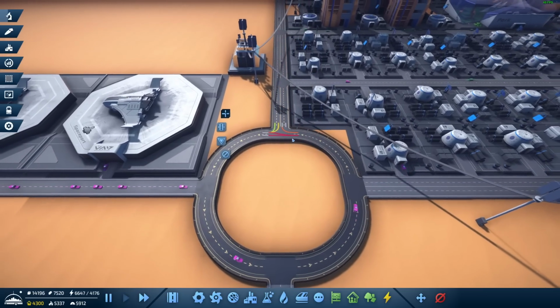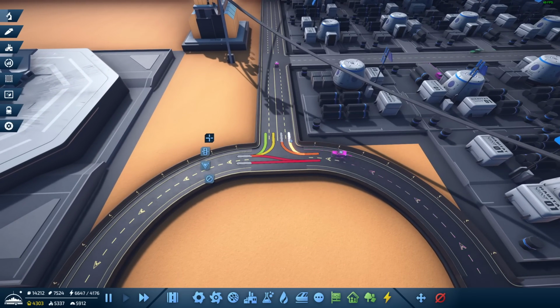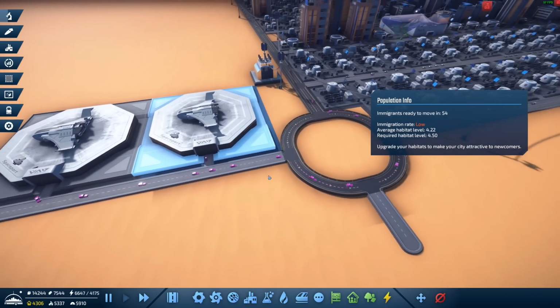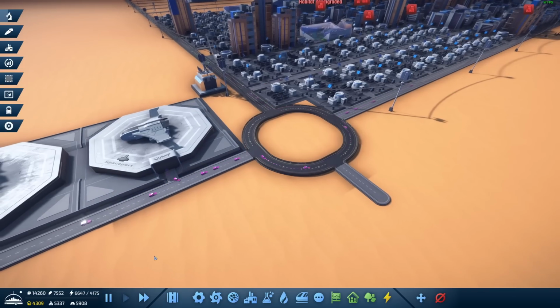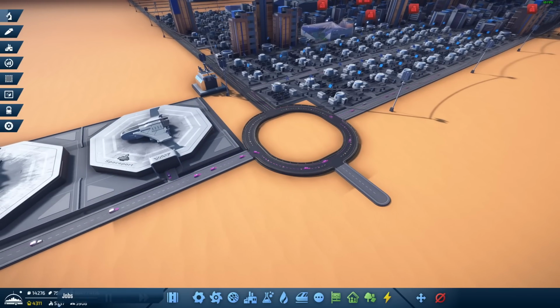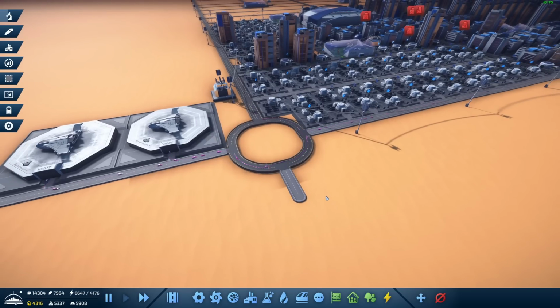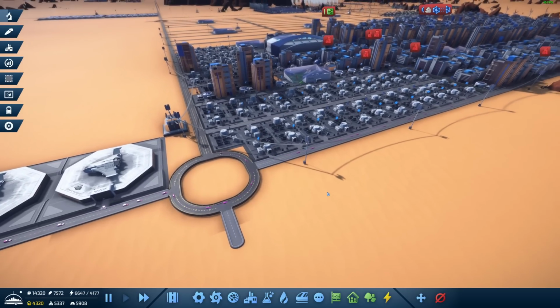Everybody loves living in Suburbia. That needs to go into both lanes, please. Thank you. And hopefully that means we can get the population a little bit more evened out because I'm 1,000 people short, roughly, give or take one or two. So that's the first thing I want to do.